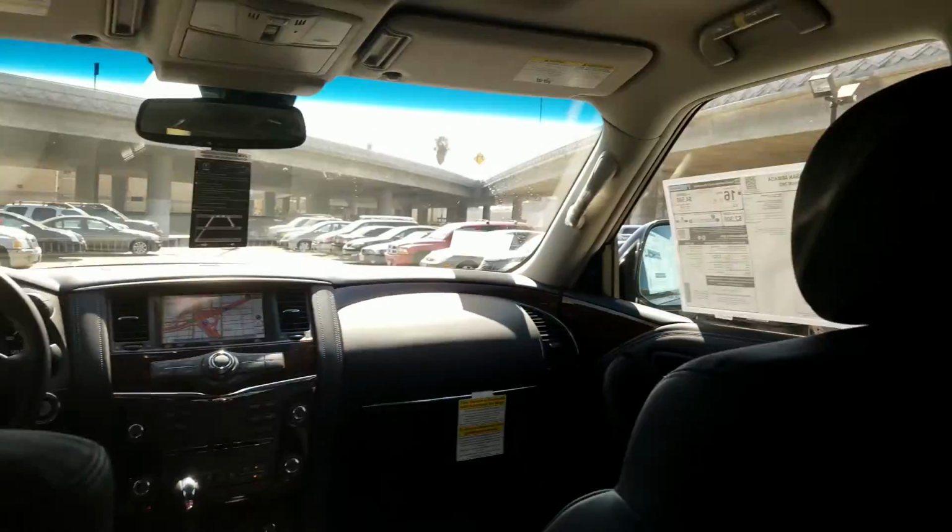Now, one thing with this entertainment system is that, of course, you do have 2 wireless headsets, so no need to connect any wires. Just keep them in the vehicle and you're good to go. That's pretty much it. I mean, that covers it there.